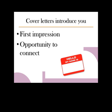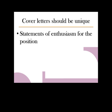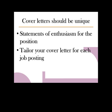If you know someone at the company, you can mention them in your cover letter. Another benefit of a cover letter is the opportunity for you to show what makes you unique. This is easier to do in a letter than in a resume. In the cover letter, you can express your enthusiasm for a position, tailor your experience to a job posting, and stand out from other applications. Sending a generic cover letter won't help you. Be specific and show that you want to become part of the company.